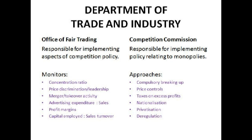The Department of Trade and Industry is basically the government department responsible for British industry, and it's reported to by the two big areas on the screen here, the Office of Fair Trading and the Competition Commission. Hope you can read the writing there, because I am struggling. The Office of Fair Trading is basically the government organisation responsible for implementing aspects of competition policy.